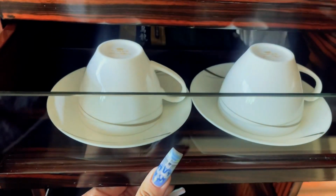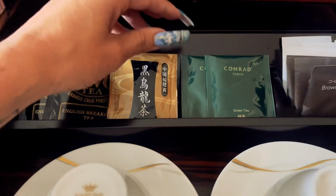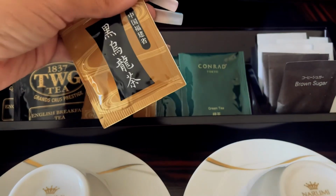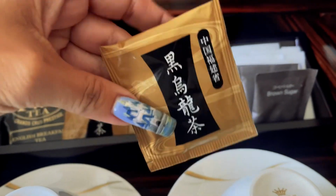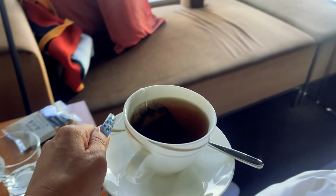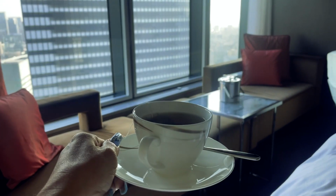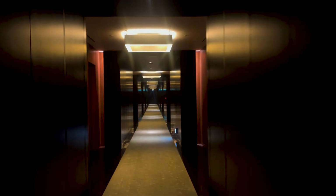This was my second time staying here, and something that I learned my second time around is that if you book a certain level room, you will have access to the executive lounge. And on my second time, we did book an executive suite. Here I am enjoying some tea in the morning with this view. And so this room did allow us access to the executive lounge, which I'm going to show you.